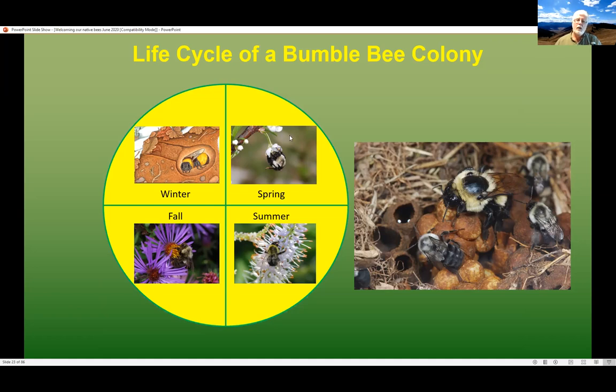So in the spring, new queens, which have been hibernating since the fall, emerge. They start feeding on nectar plants, and most of those are going to be things like trees and shrubs. If there are no spring blooming plants, the bumblebees cannot start their colonies. So you will not have any bumblebees for the rest of the season. Once they start their colony, of course, you need those summer blooms to feed the workers and the rest of the colony. And then fall is an incredibly important time because new queens are produced for the next year.